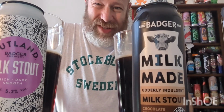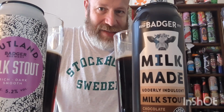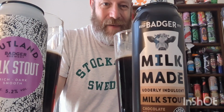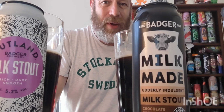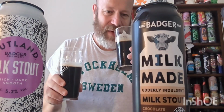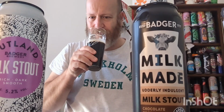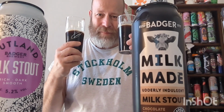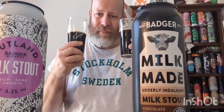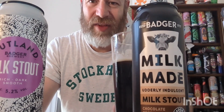On paper, they come across exactly the same. In appearance, they're exactly the same. In aroma, exactly the same. Mouthfeel, exactly the same. But taste, there's a slight deviation between the two. And this one, the Milkmaid, feels creamier. There's no way that is as creamy as that. That is definitely creamier. The Outland is slightly missing something.